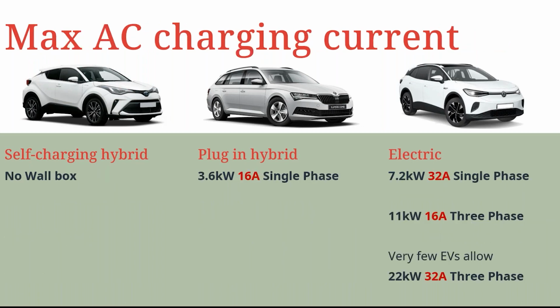So which charging cables and which charging units do we use? Well, obviously with the self-charging hybrid cars, no wall box is used. Plug-in hybrids will only ever charge at 3.6 kilowatts, 16 amps, and single phase. So that's important to know if you're going to be using a plug-in hybrid car. If you're going to use a full electric, they'll have the ability to charge at a higher rate on the AC. Normally, 7.2 kilowatts AC on the single phase, or 11 kilowatts on the 3-phase. There are very few cars around that will provide 22 kilowatt 3-phase charging. I think the Renault Zoe is about the only one I'm aware of on the market. So this is very important when you're deciding which model of EV charger you need to install.